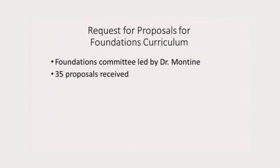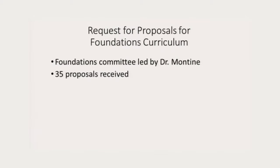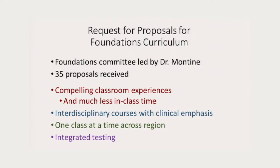So I'm going to talk about what happened in the foundations, because I'm sure many of you saw a lot of the chatter that was going on about that. And clearly that's where we as pathology currently sit. It is not where I hope that we exclusively sit, and we'll get into that here in a bit. So Dr. Montine and also Dr. Steiner were in charge of this foundations committee, and many of you saw the RFP, or the request for proposals, for your idea on the foundations curriculum. There were 35 proposals that were received, and the basic tenets were on your proposal.